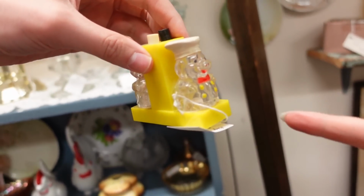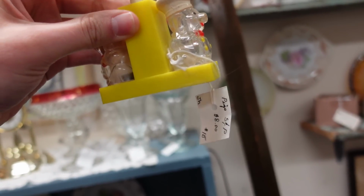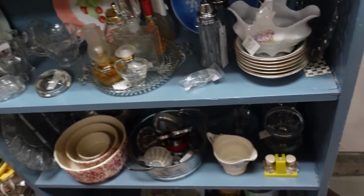Look at that little pig. I've sold those before, except mine said New Orleans on them. $8. What does he do? Oh yeah, it comes right out the bottom. It comes out the bottom. I was expecting him to pop off of his thing. Yeah, like that doesn't make sense, Jeffrey.